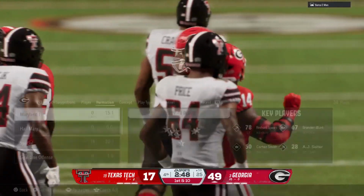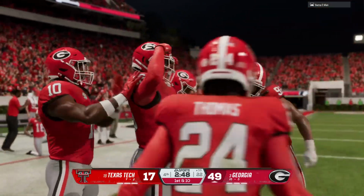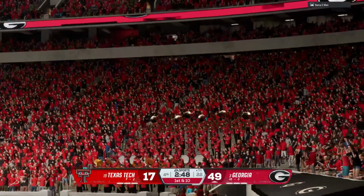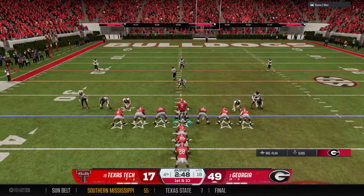Get up their pass rushers, bring in them DBs. That's what I'm doing in this situation. When I got the lead by a couple scores late in the ball game, in the fourth quarter, I'm going to rush the passer like crazy. I'm going to put all those DBs back playing the pass. That's what happened. Great job understanding they're going to have to take shots. We get the interception. This one's almost done.